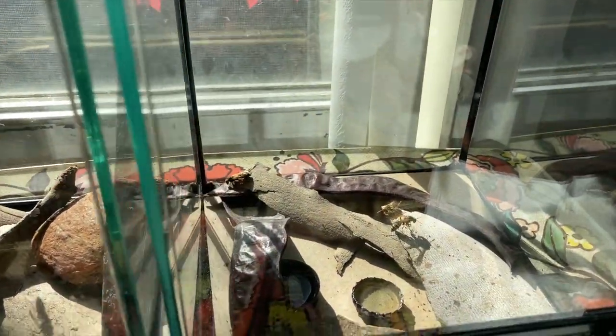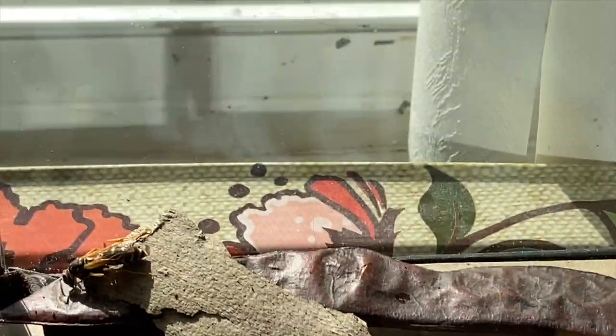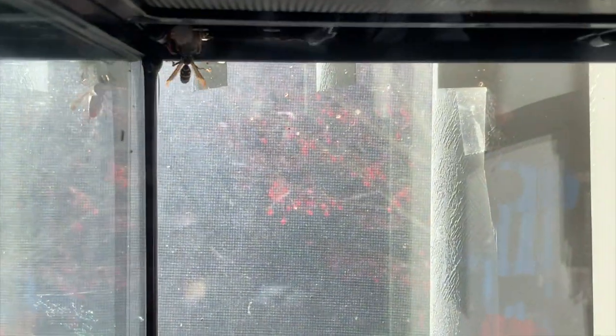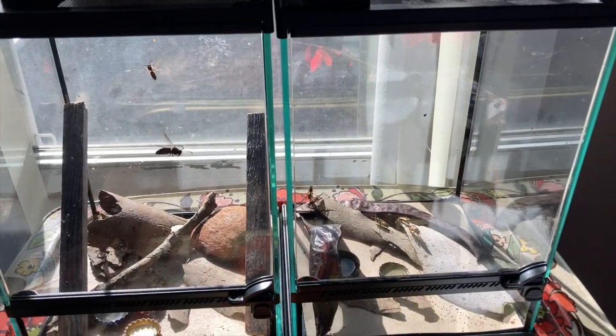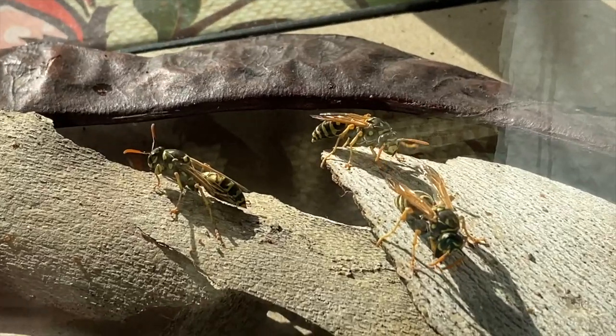Meanwhile, in the second habitat, Polistes Dominula, doing fine. Most of them are out today getting sun.